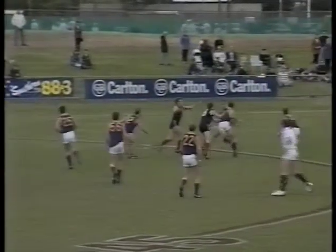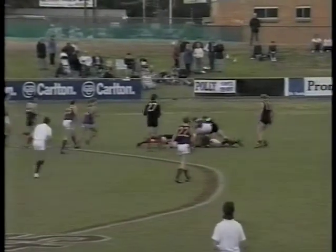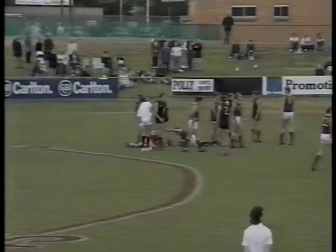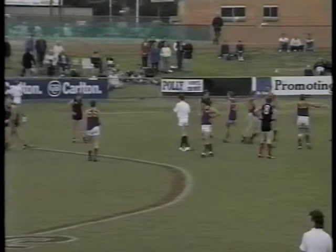Thompson knocks the ball back into the path of Lawson. Lawson forces it on towards Wallace. Wallace goes to ground and loses possession. Diving on top of him there was Nichols. All of a sudden there's a bit of urgency, isn't there? Just in yes, there certainly is.